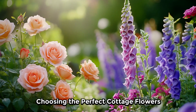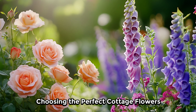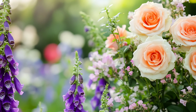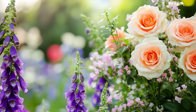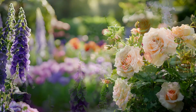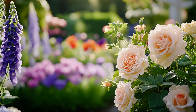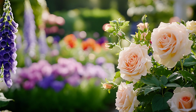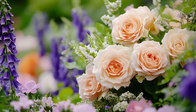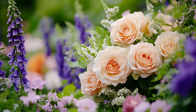Flowers are the heart of any romantic garden, and in an English garden, they play a starring role. Think of old-fashioned roses with their layered petals and intoxicating fragrance, delicate foxgloves standing tall like elegant sentinels, cheerful delphiniums swaying gently in the breeze, and fragrant lavender creating dreamy, scented borders. These cottage flowers create a soft, natural aesthetic, blending vibrant colors with gentle pastels to evoke an atmosphere of timeless beauty. Layering different heights and bloom times ensures a continuous parade of color throughout the seasons, while fragrant varieties bring a sensory delight that deepens the charm of your backyard oasis.